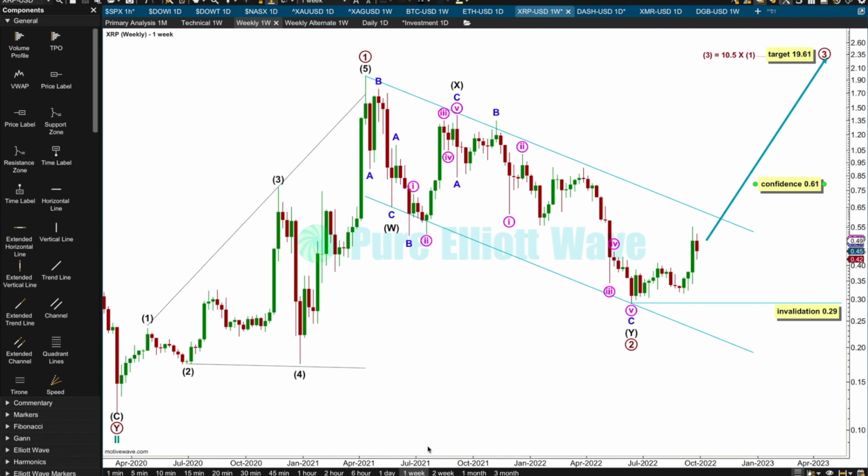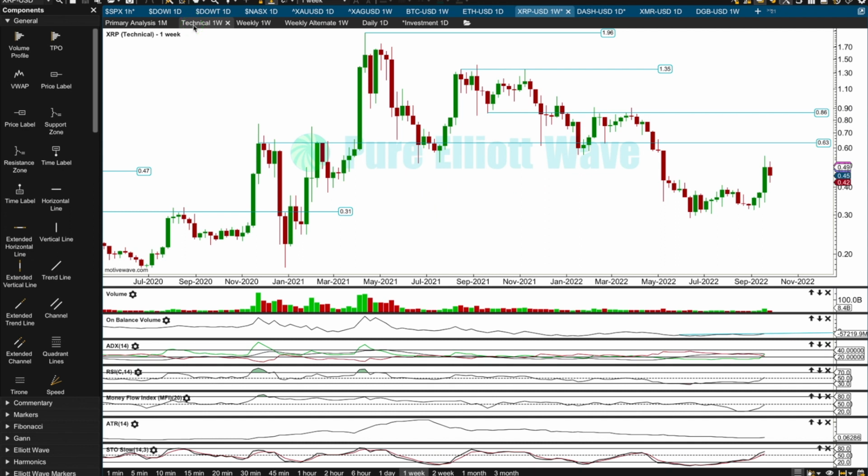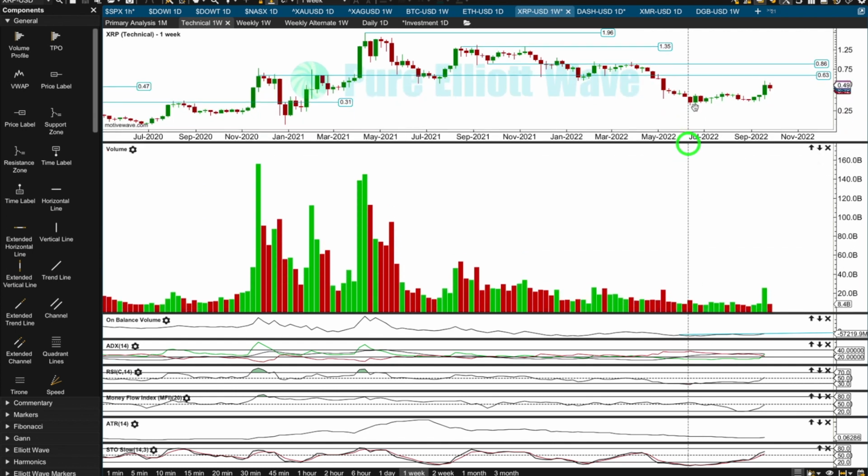Let's start with XRP. This is my main Elliott Wave count for it. And the invalidation point at 29 cents is holding. It had a good upward move last week. Let's have a look at the technicals for it. Weekly chart. This low here, bullish engulfing candlestick pattern, does not have support from volume. That's okay, doesn't have to. A strong upward week, we're starting to see strength off lows. I think this low is probably going to be sustained. What's the current situation? This week is incomplete.